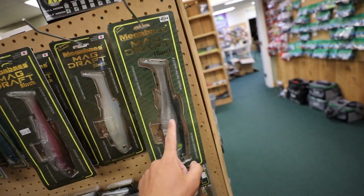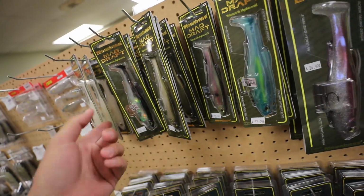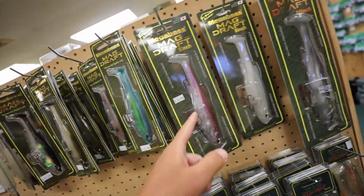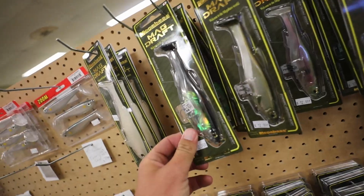If you're looking for a super huge swim bait, there's a 10-inch. They also have 8-inch, 6-inch. That's the size that I've thrown. This is 6-inch. I never mess with a big guy. And they got the freestyles, which is weedless. These have a little treble hook on there.